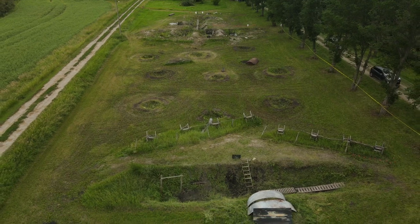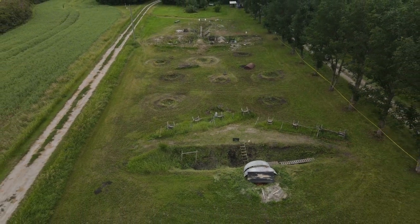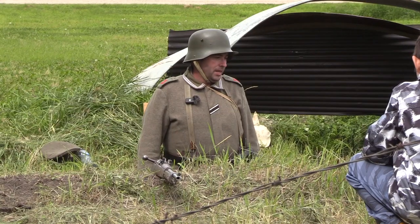We joke that the reason that they have nicer entrenchments and bunkers over there is because we built them and they took them from us. But that's basically what it is.